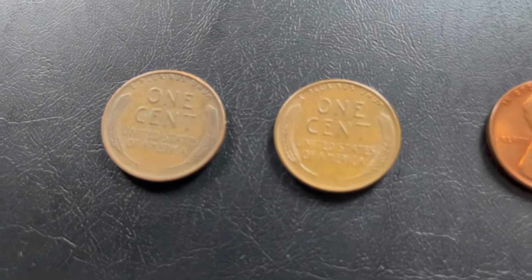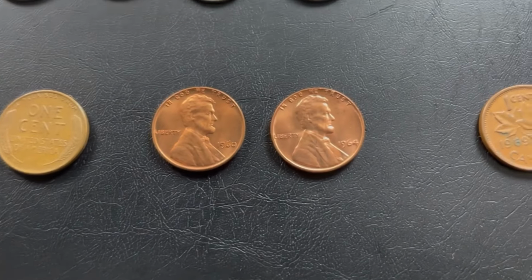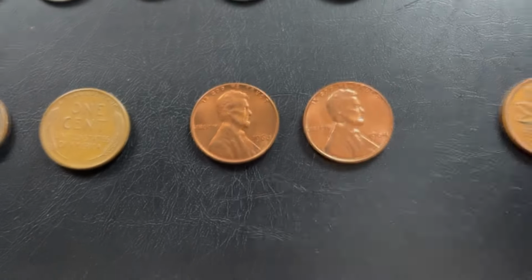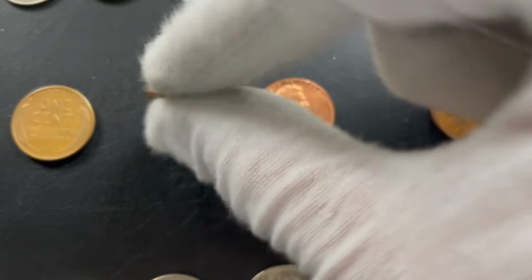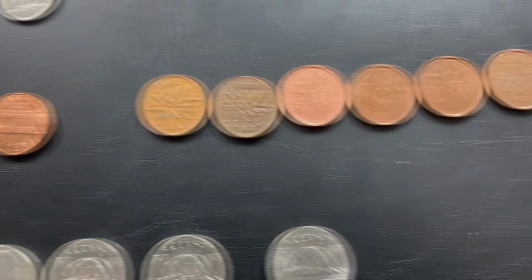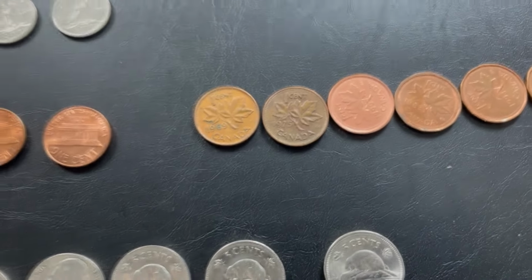As far as pennies go, we actually were able to get a couple of wheat cents, so not too bad. These were actually really nice. I love finding stuff like this coming out at the end of the roll. Not really rare, but really nice condition. Early 60s pennies. Love to see it. We also got a whole bunch of Canadians over here as well, with the oldest being in 1969.